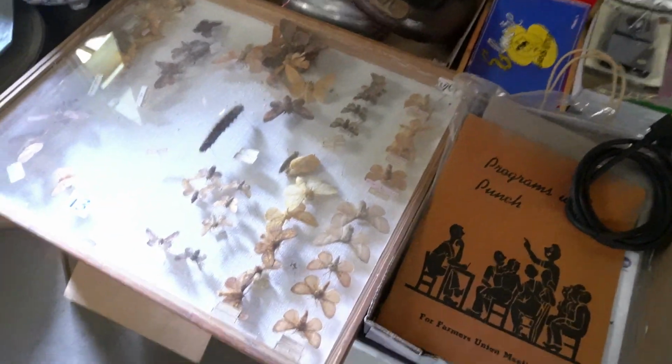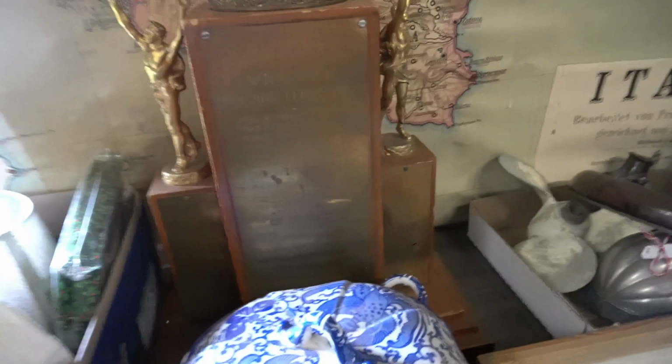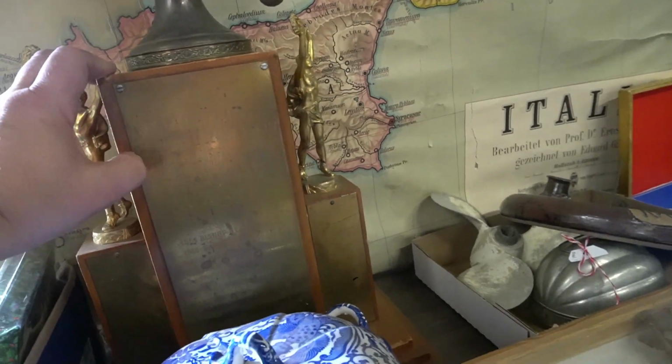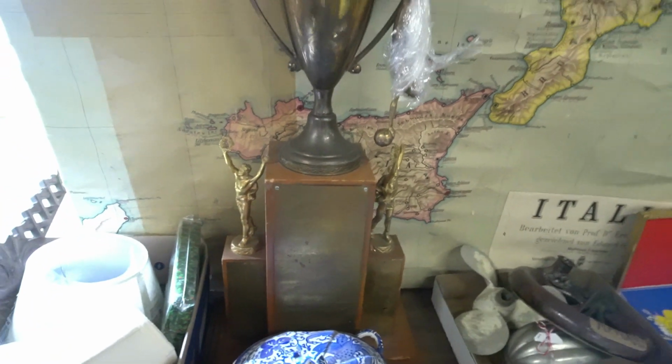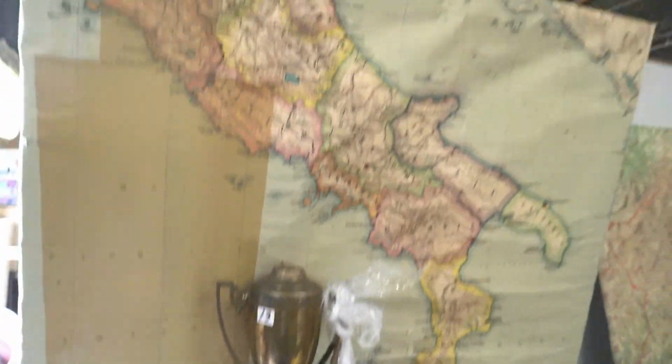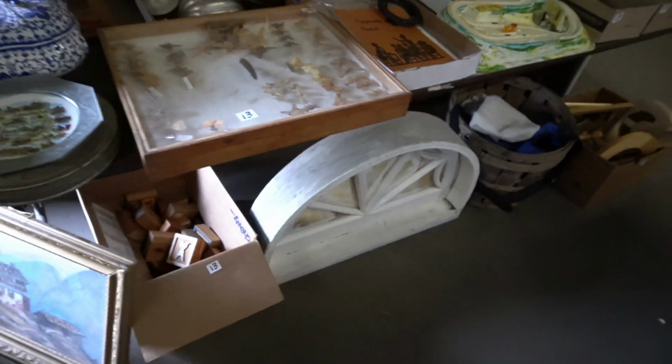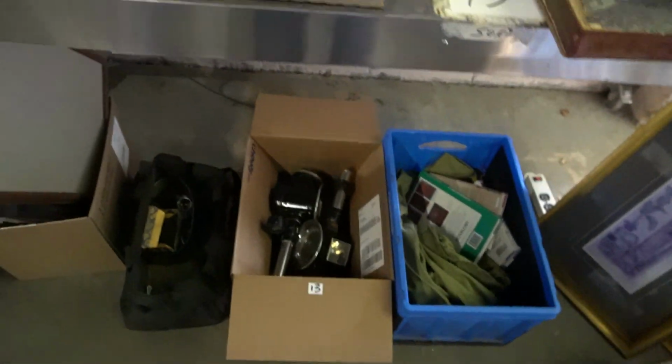All those moths. What's that say? Manhattan College Basketball League trophy. Oh. Fun stuff. Interesting assortment of items back here.